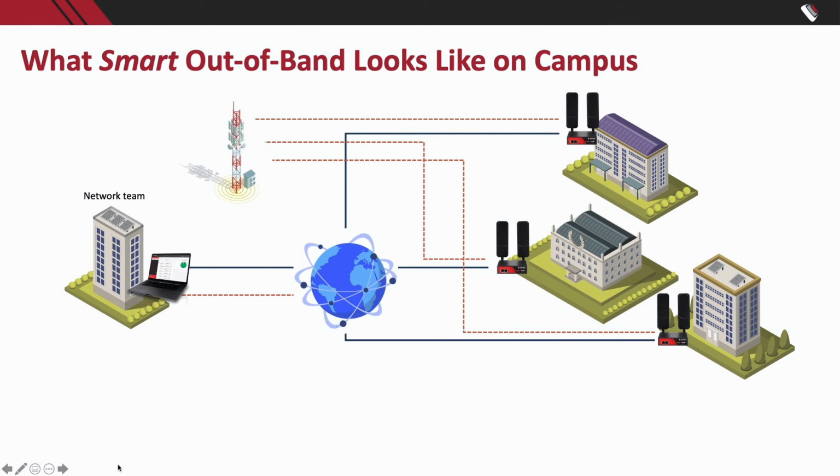The first is they can use that cellular connection to actually remediate and rectify network issues at each building. So they can use this network to power cycle devices. They can use this network to push configuration changes. And they can do that all through Lighthouse, which is connected to the console servers, and the console servers being connected to your network equipment at each building.